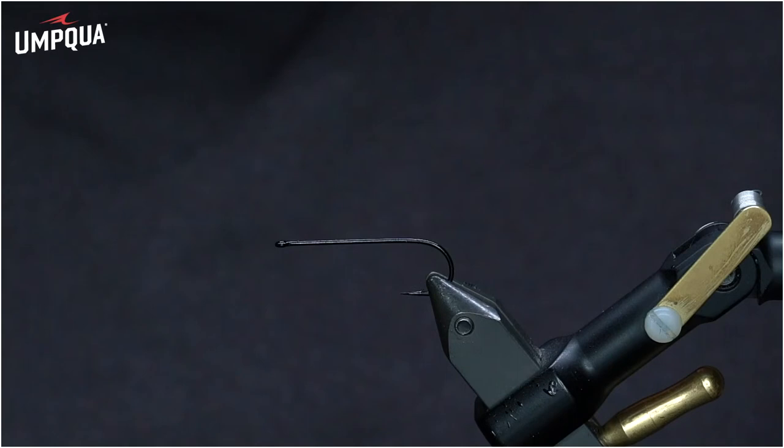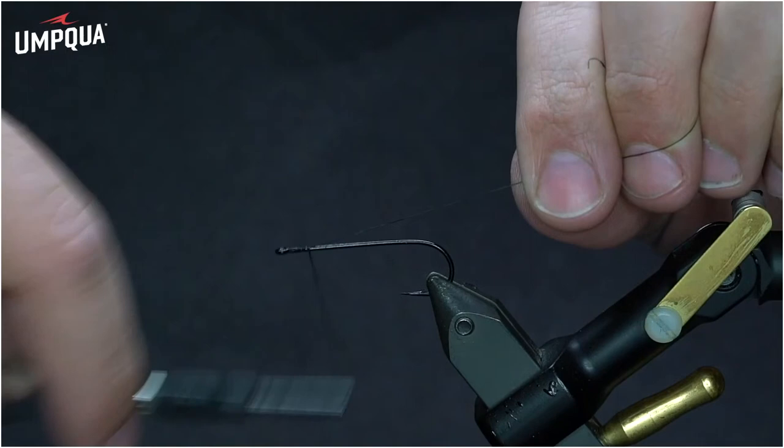For a hook, I have a Daiichi 2461 in the vise. This is a size 2, and then for thread, I just have some Danville 140. I'm going to start that on the hook.